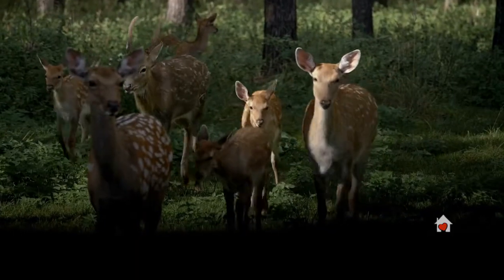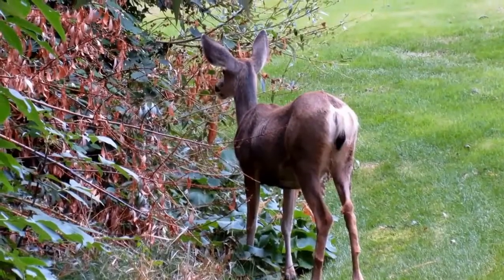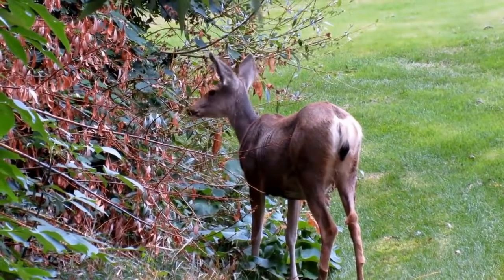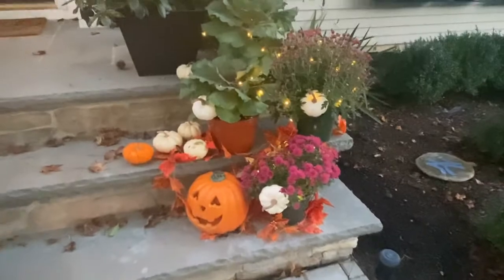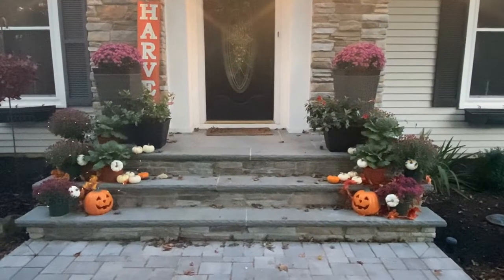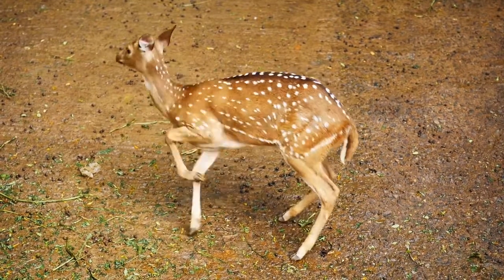Do you have what seems like a million deer walking around your neighborhood, munching on your landscaping or your plants every time you put them out? I absolutely love, love, love fall and anything that has to do with pumpkins or mums. How can I make my front doorway look beautiful and keep those deer away?